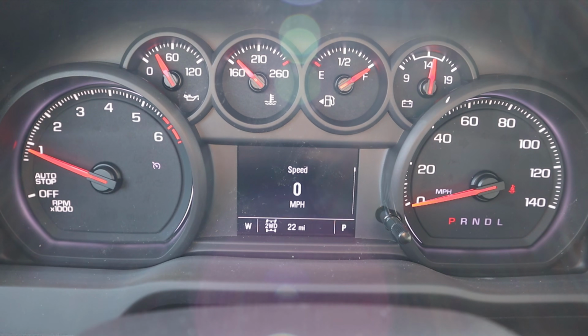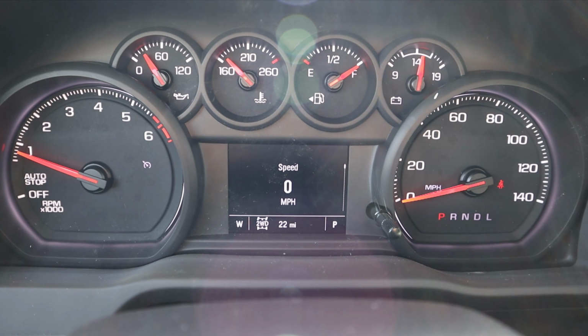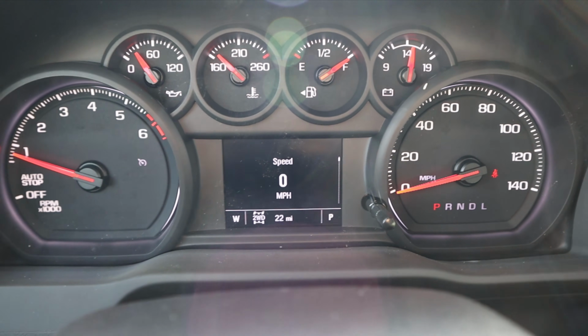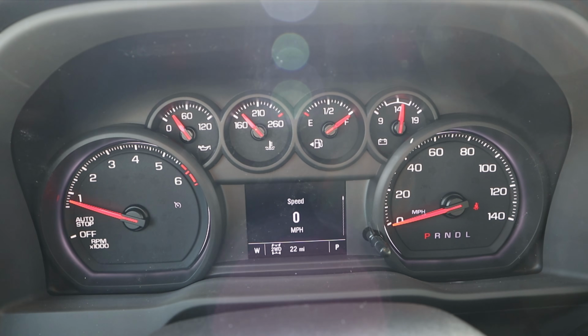Now here's the center gauge cluster. You guys can see we've got a bunch of analog gauges, then you got that screen there in the center. Pretty basic. It'll show you if you're in the trailer tow mode, and whether you're 2-wheel drive, 4-wheel drive, all that. And yeah, that's all she wrote.